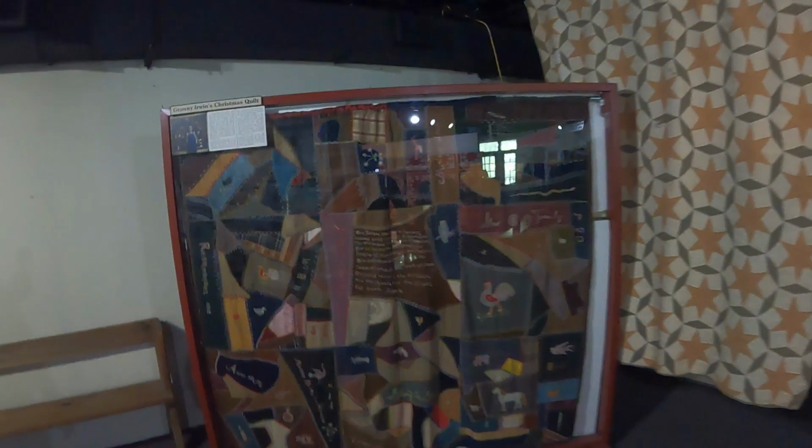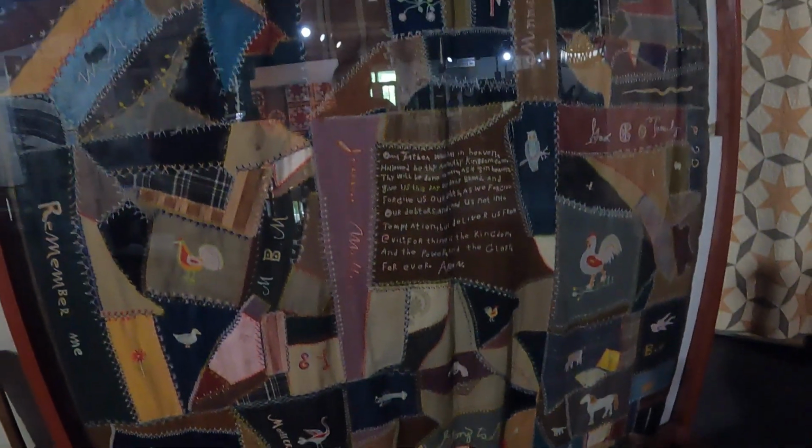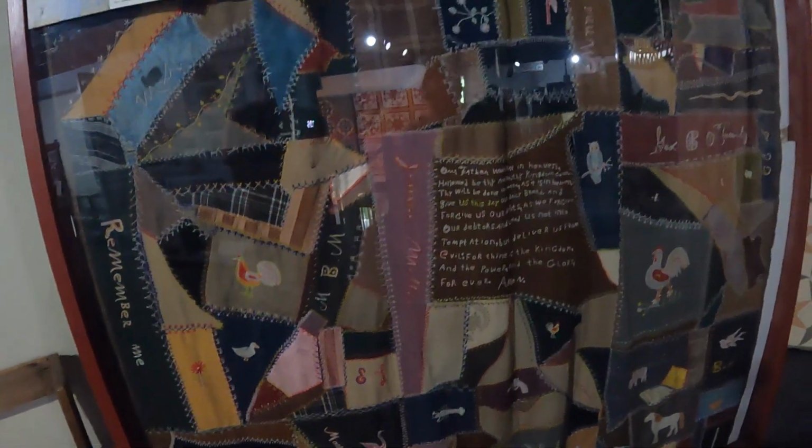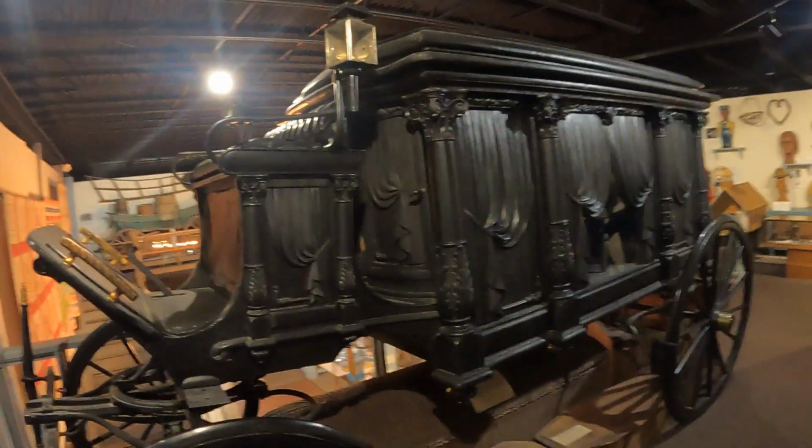Here's a Christmas quilt. Christmas crazy. Christmas quilt. Pretty awesome. Mother's home in heaven. Yep. And here's a hearse.